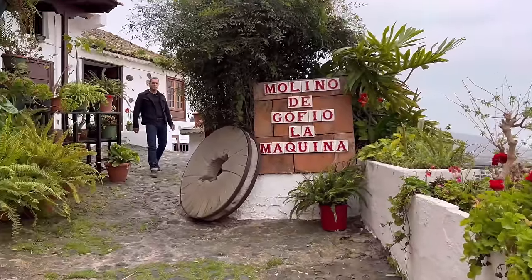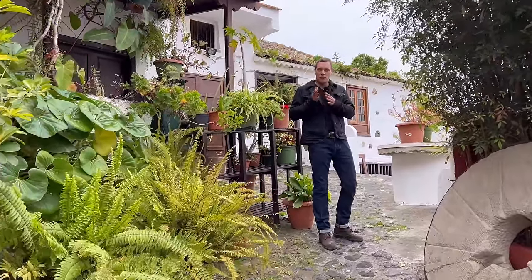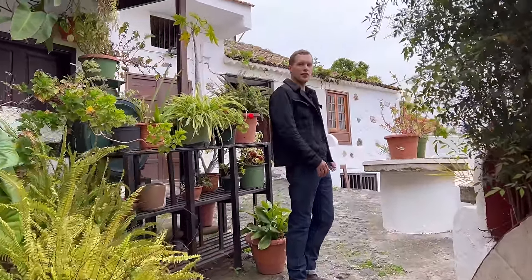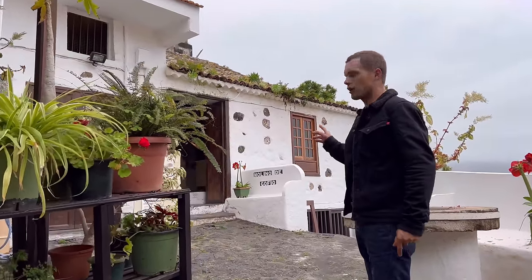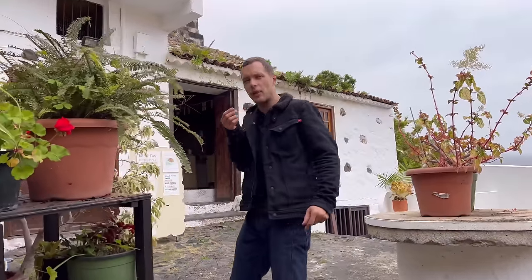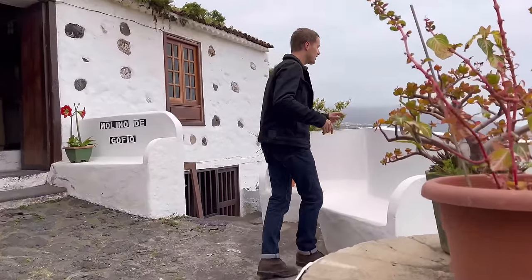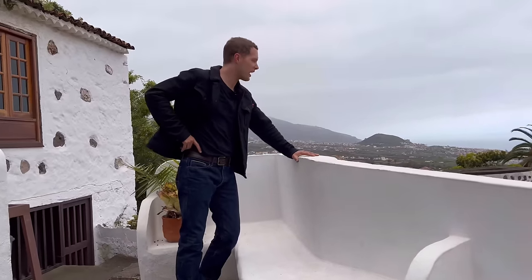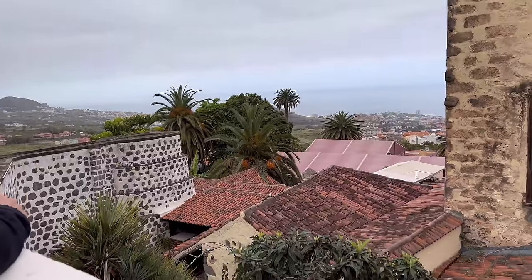It just gets better and better. Down every little side alley or through every little door, there's another treat. Look at this place. This is a little shop. I think it's a coffee shop that sells gofios. I think they're pastries, with a courtyard down here and a view of the sea over there. It's a visual feast. I don't know where to look.